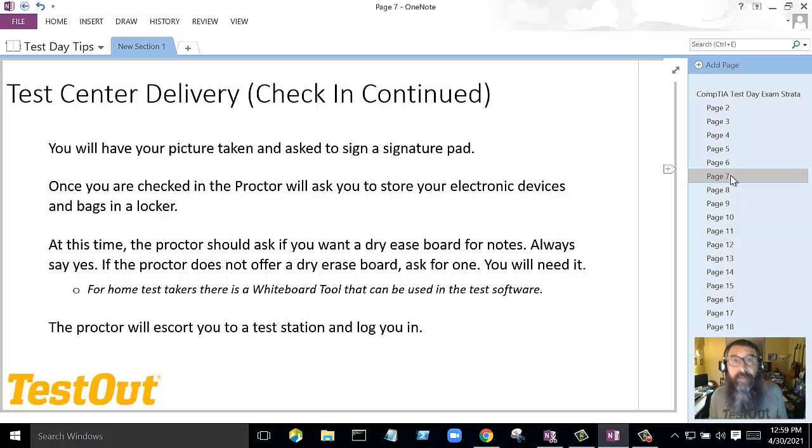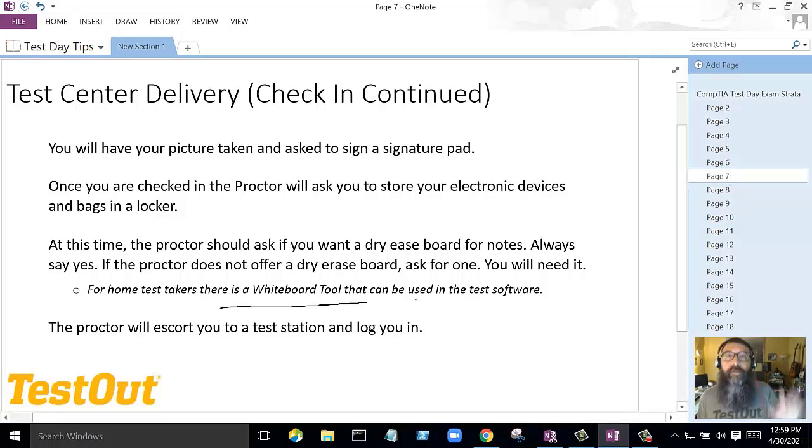Now, for you home takers, people taking it at home, the software has a built-in whiteboard tool. You'll see it in the video that I talked about for the online delivery. There's going to be a whiteboard button. You can use it to write down notes, and we'll talk about why that's important later.